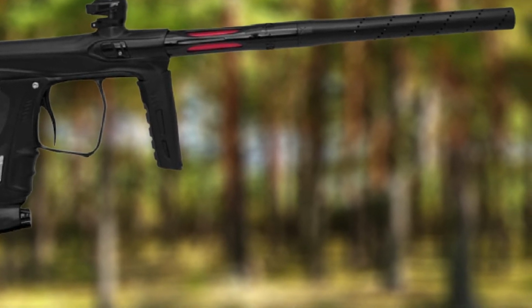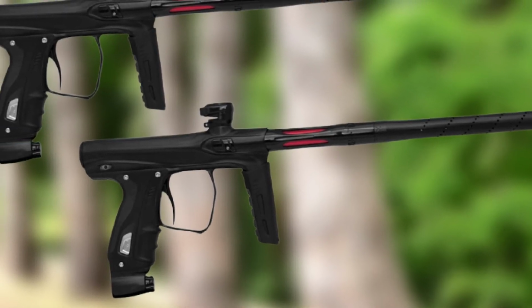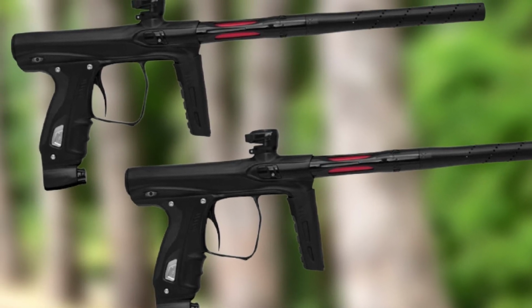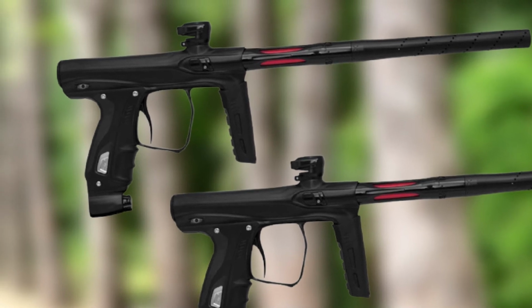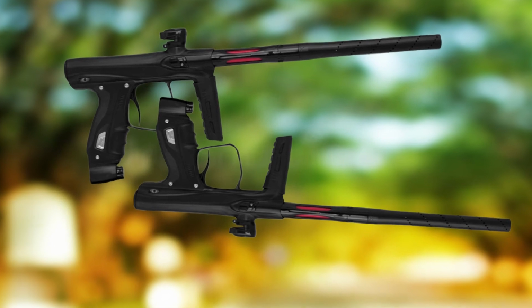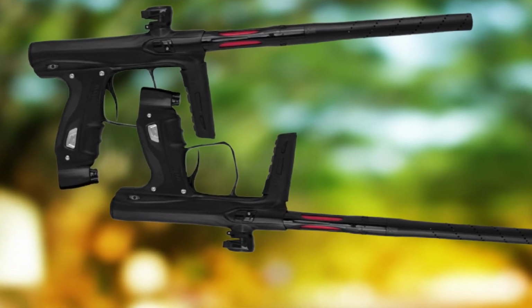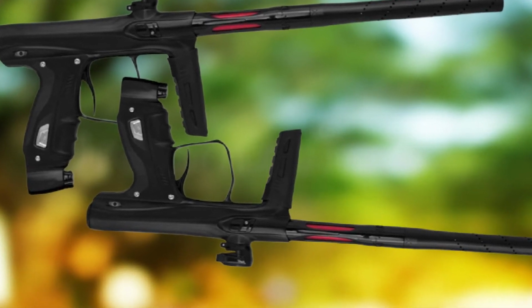SP Shocker XLS. While I was a big fan of the predecessor of the XLS, the Shocker RSX, it just didn't quite compare to the other tournament markers in the same price range. Fortunately, the Shocker XLS is a huge improvement over its predecessor, and in my opinion, it's one of the top 3 entry-level tournament markers currently available, the other two being the Dye DSR and the Planet Eclipse G170R.